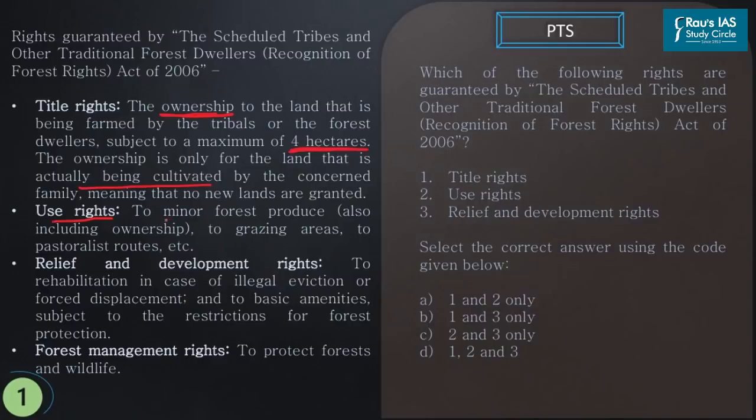Use right implies the right to use minor forest produce, and the right to use the area as grazing land. The tribal population in the forest area also has the right to relief and development in case there has been illegal eviction or displacement.